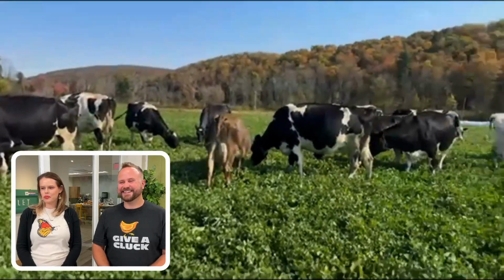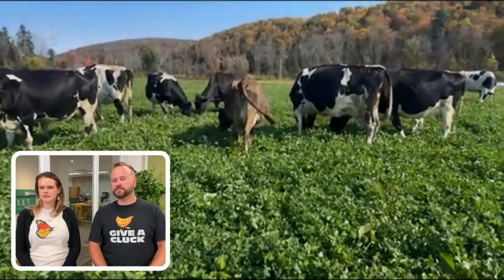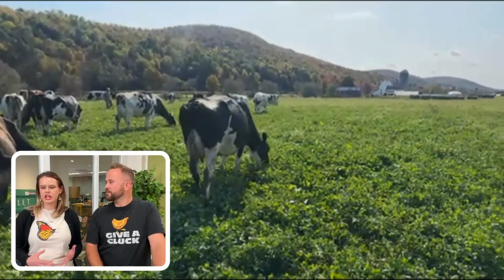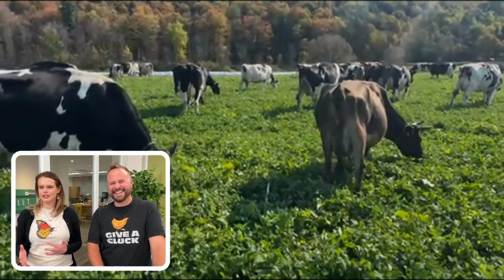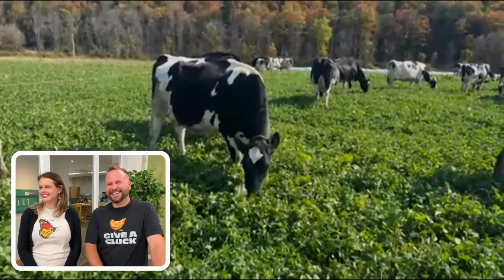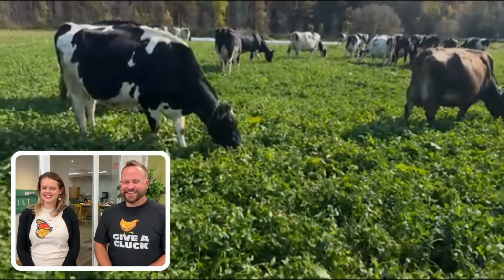You see most of the ones here are all black and white or brown and white. This one is our only Jersey Holstein cross. The rest of them are all Holsteins. Their coats are so shiny and they're so beautiful. How do you get such shiny coats on all of these beautiful animals? Well, if they have a good diet and they are outside in the sunshine and the rain every now and then, they keep their coats nice and clean and nice and shiny and healthy looking.